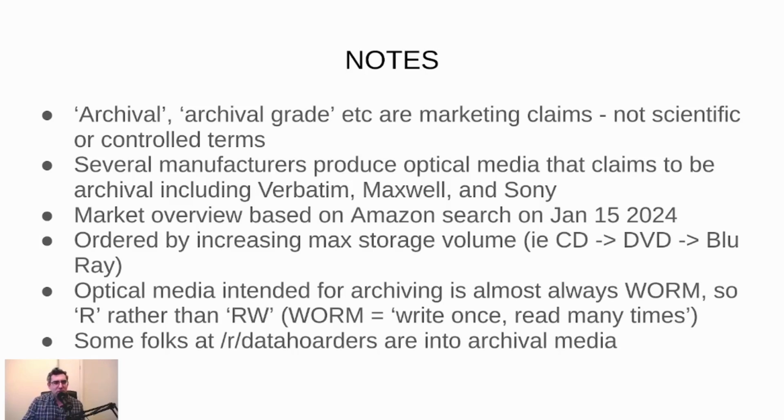This market overview is based on an Amazon search on January 15th, 2024. We're halfway through January already. And I'm going to order this according to the size of storage. So we'll start with CDs and go up to DVDs and go up to Blu-rays.